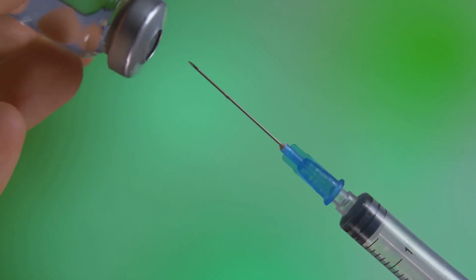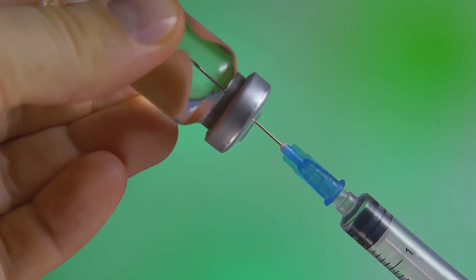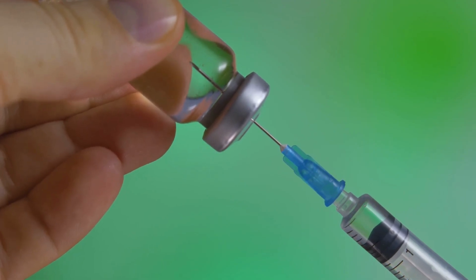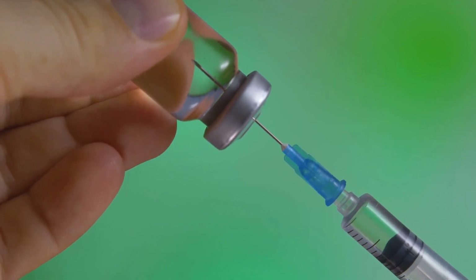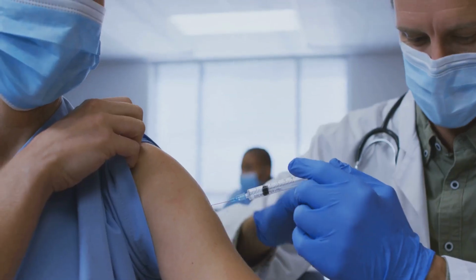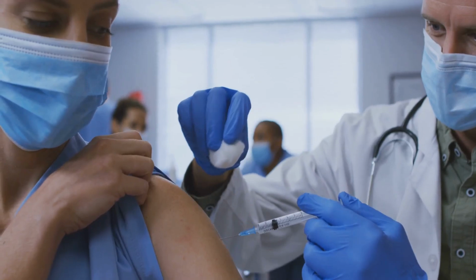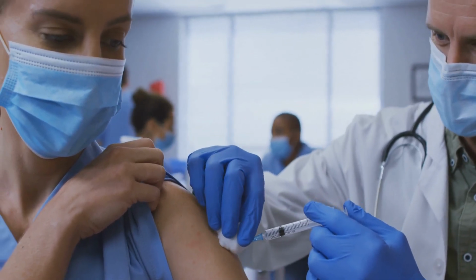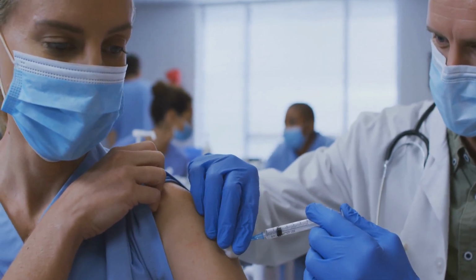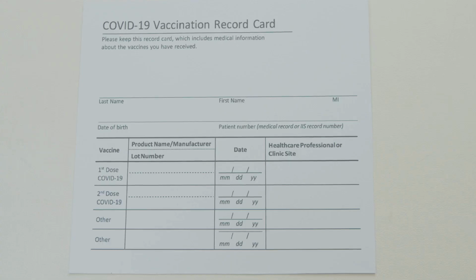One of the most important vaccines for sickle cell patients is the annual flu shot. Influenza can be especially severe in people with sickle cell disease, and the flu shot is the best way to reduce the risk of contracting this illness. In addition to the flu shot, there are several other immunizations that are typically recommended for sickle cell patients, including vaccines for pneumococcal disease, meningococcal disease, and hepatitis B, among others.